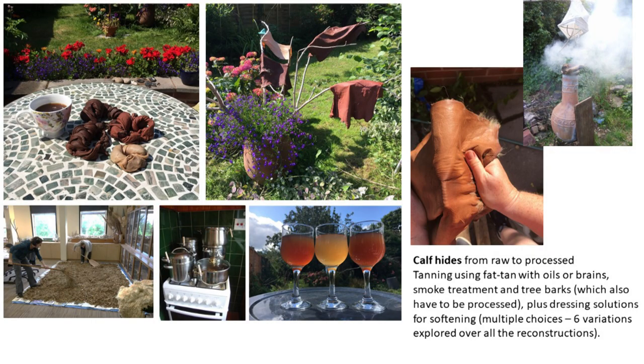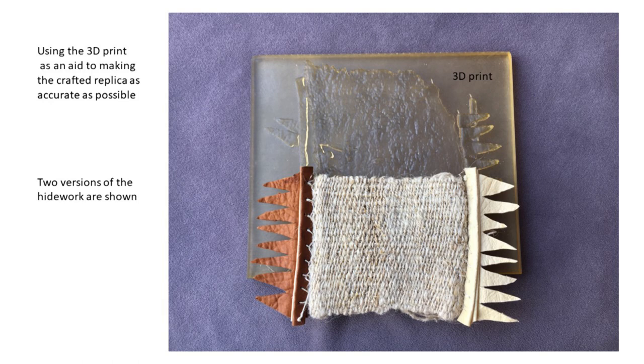Sections of calfskin were treated in different ways to show different possibilities, including fat tan using brain and bark tan using different tree species. Obtaining the bark and making up the tanning solution involved still more choices and steps in the process. In all this, staying true to the original was important, and as part of this, samples were checked against a 3D print of the original.